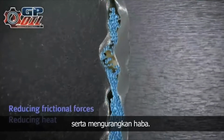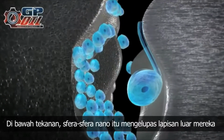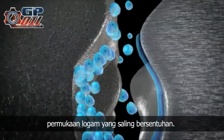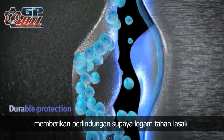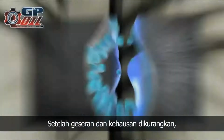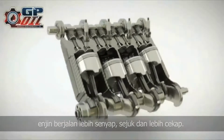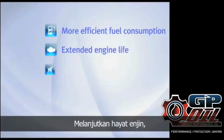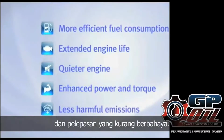as reducing heat. Under pressure, the nanospheres exfoliate their outer layers, creating a tribofilm layer that attaches to the contacting metal surfaces. This tribofilm lamella gives the metal durable protection and has the ability to withstand extreme pressure conditions. As friction and wear are reduced, the engine runs quieter, cooler, and more efficiently. Extended engine life, a quieter engine, enhanced power and torque, and less harmful emissions.